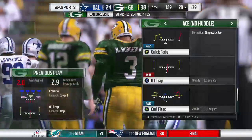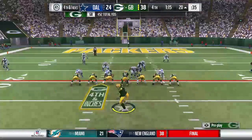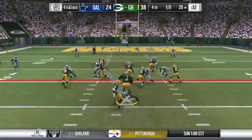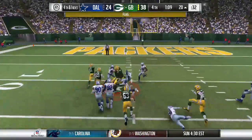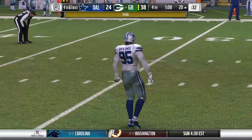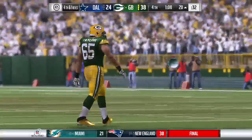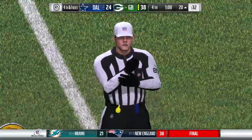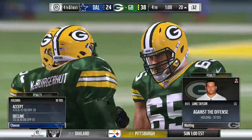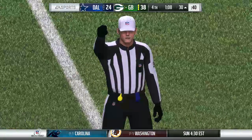The ball's still a few inches shy of the marker after the 3-yard run, so now a little soul-searching on 4th down. And they'll go with a ground attack here. And a great effort there to shed the contact, and it helps him pick up the first. So there you go, holding by the offense, and that'll push him back.